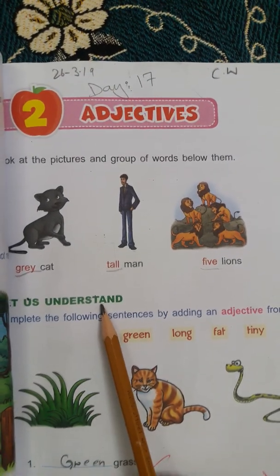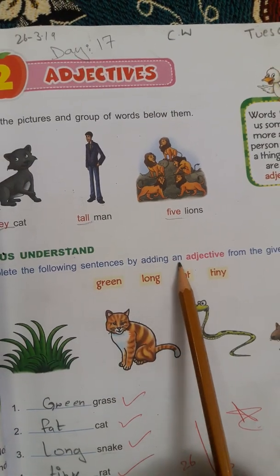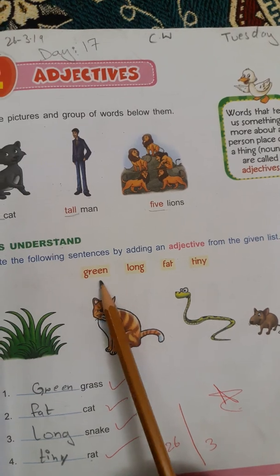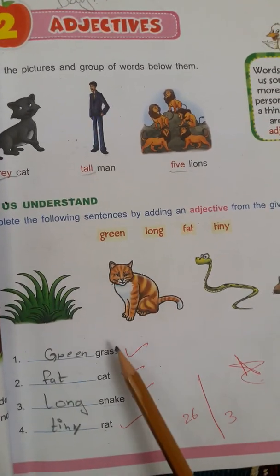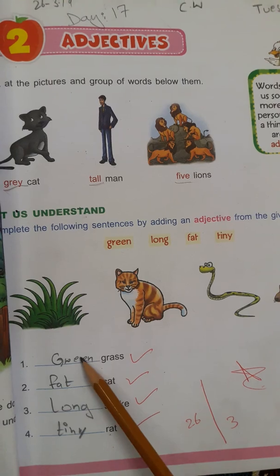So let us understand the exercise. Complete the following sentences by adding an adjective from the given list. We have the list: green, long, fat, tiny. Dash grass. The grass is green. Write green here.